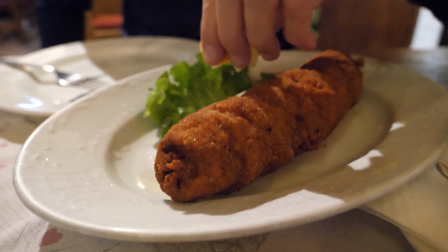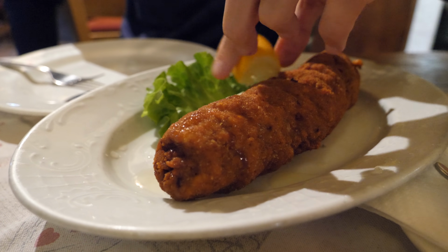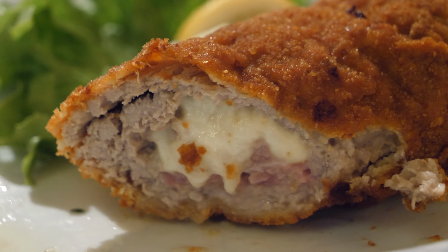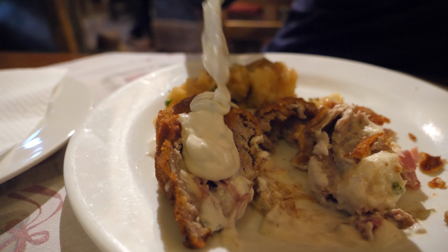The lemon gives it a freshness because it's got the cheese in there, it's got the deep fried nature, so it's quite a heavy dish, but you combine the lemon and the tartare sauce, it really lightens it up. Tartare gives it a great creaminess and a bit of tanginess, and the lemon really gives it that fresh zing.